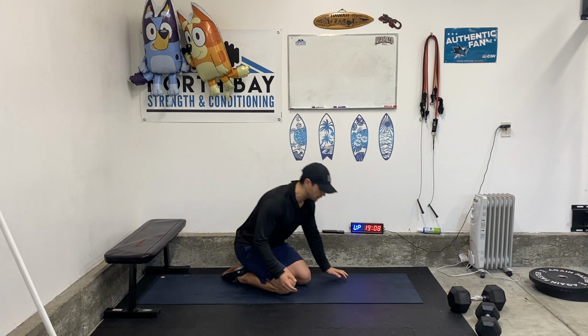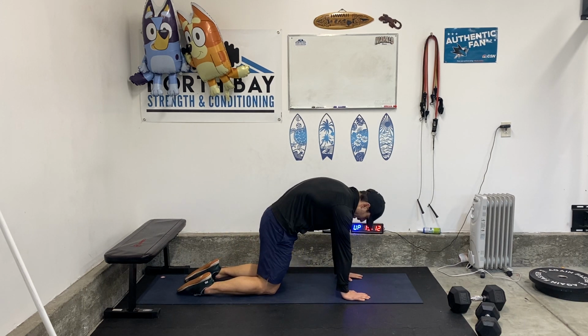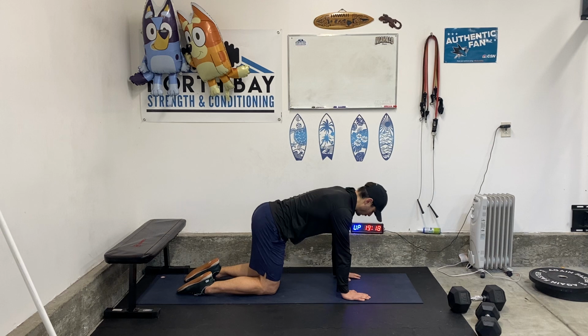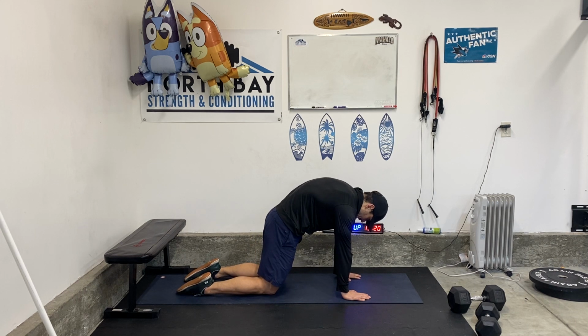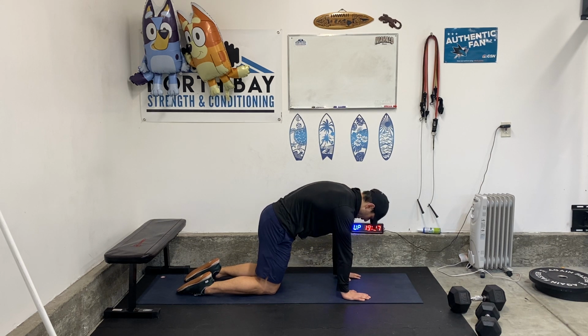Okay, so the first one, we're going to do some cat and cow. So bring it to your hands and knees, and we're going to arch up with our spine and then arch down with our spine. Here we go. 3, 2, 1, and go. So arch up and hold for a second, and then arch down. Bring the head up and hold for a second. Let's go back and forth on your own. Back up and back down.